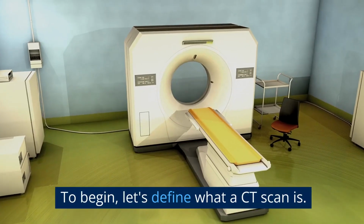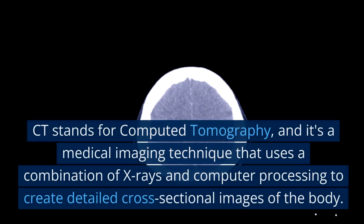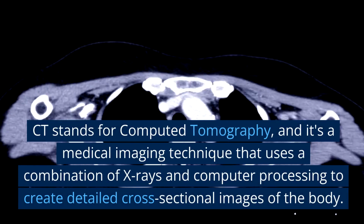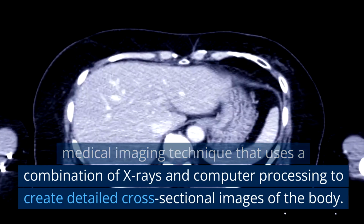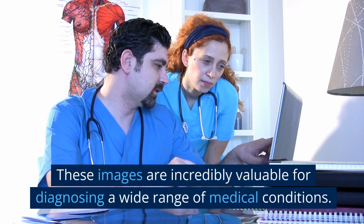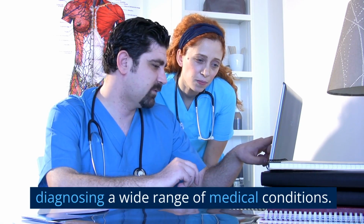To begin, let's define what a CT scan is. CT stands for computed tomography, and it's a medical imaging technique that uses a combination of x-rays and computer processing to create detailed cross-sectional images of the body. These images are incredibly valuable for diagnosing a wide range of medical conditions.